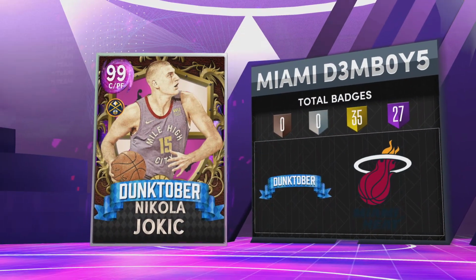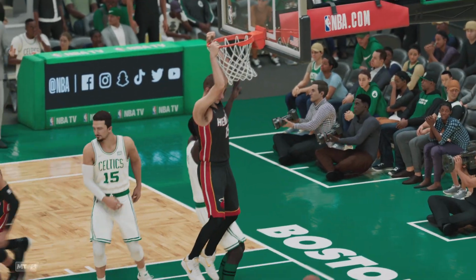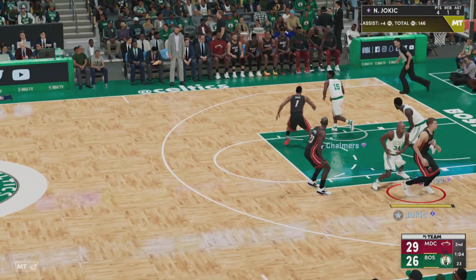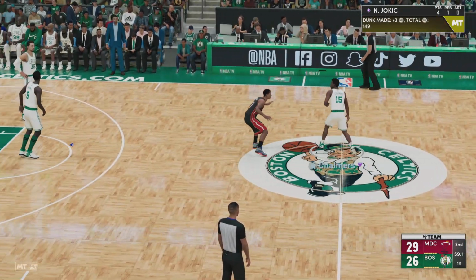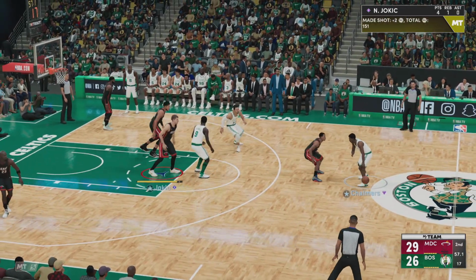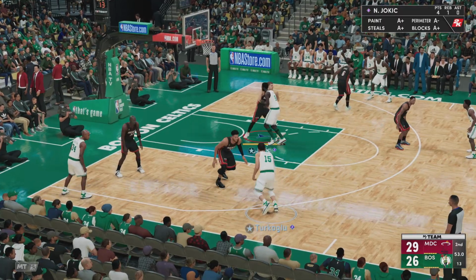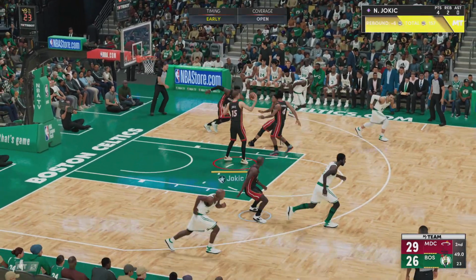And night in and night out, you can always count on Jokic to bring it. He is a special, special talent. Here's Chalmers. He's gotten some minutes, but nothing on the board yet. Turkoglu outside, with the crossover. That one, no good.